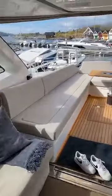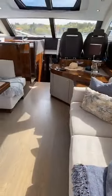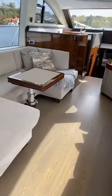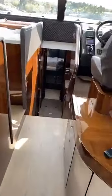Yeah, and this boat is also available for the international market, because we have not paid VAT for it yet, as it is still a company-owned boat. So you can send us an email and we will send you an offer.